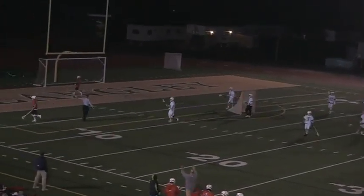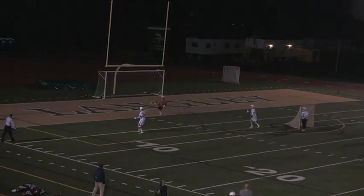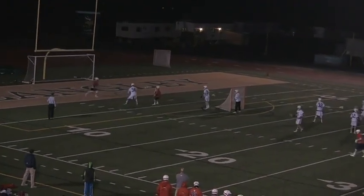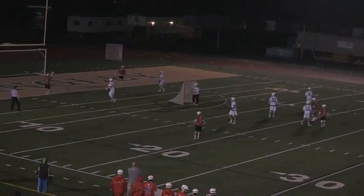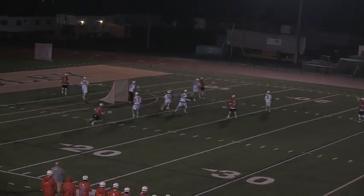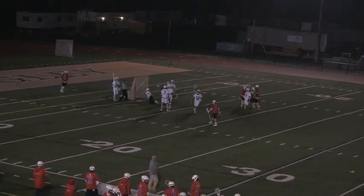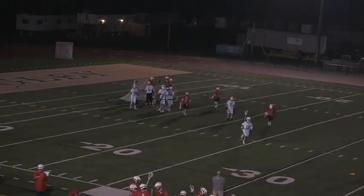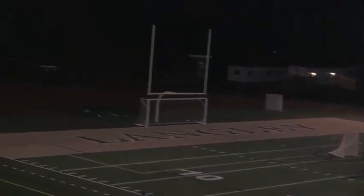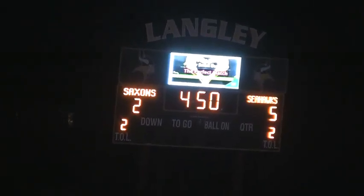Shot on the play by number 12, Tyler Stroud. Colin Burke bringing the ball in for Cold Spring Harbor. Shot on the play and a goal. Number 6. Shot on the play and a goal by number 6.